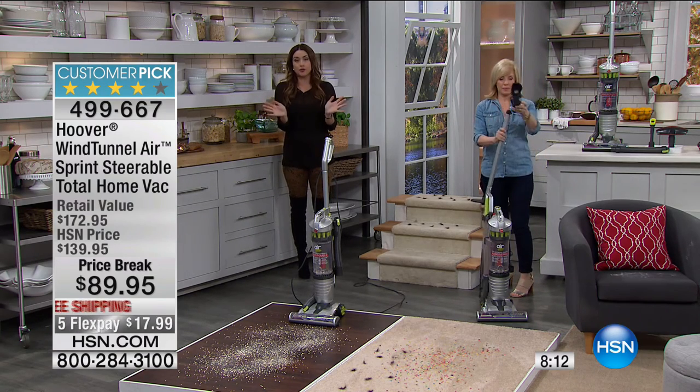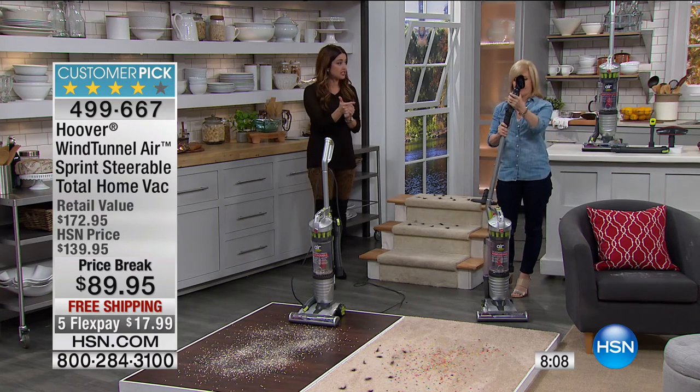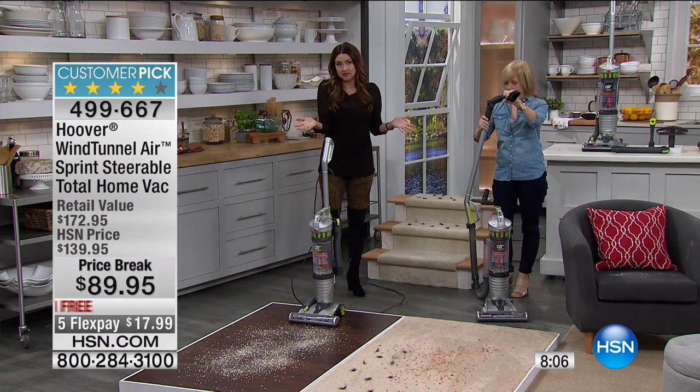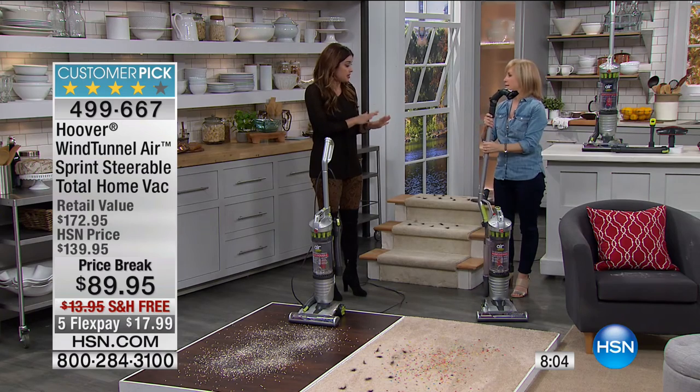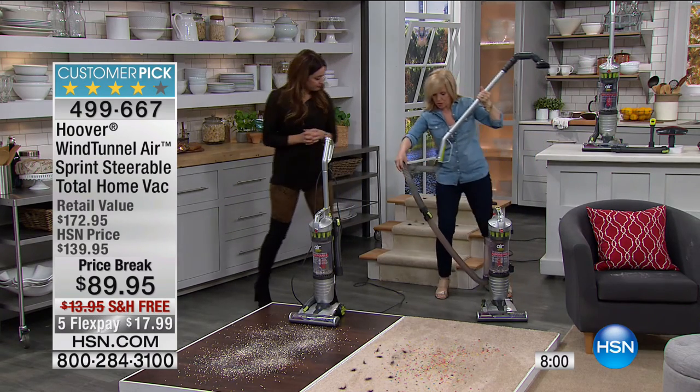Because check out the reviews. Everyone that has gotten this vacuum home loves how lightweight it is, how efficient it is. Because like you said, we don't like to vacuum, but it gets it done. It gets the job done efficiently and quickly. Makes it better. Yeah. Okay, so we have the additional stretch hose on right here.